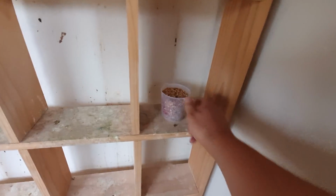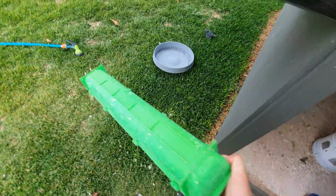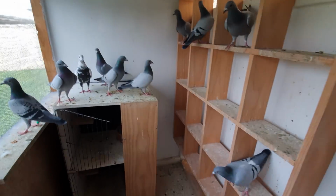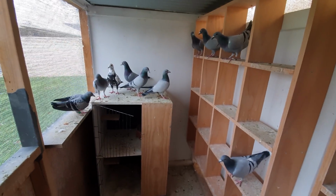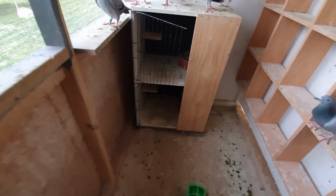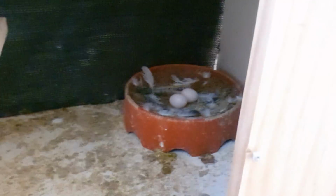Alrighty, put that there. Alright, now we're back. It feels like there's a million more blue bars in here. I have so many blue bars. There should be 2 eggs down there now. Oh, there is. Look at that. 2 eggs and a nice big fat baby. I've still got to take them off. We'll get there. Alright, let's put some food in there.